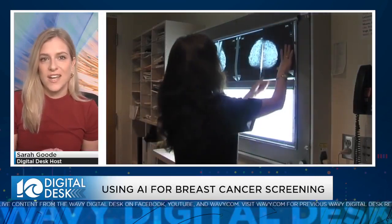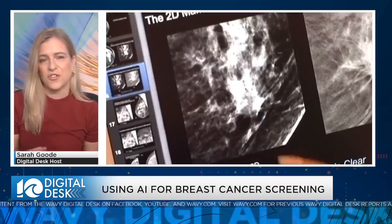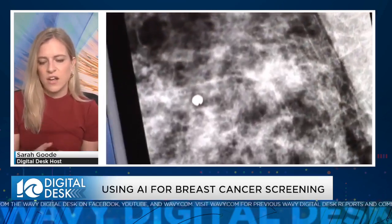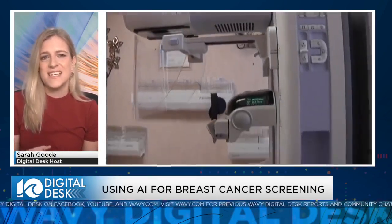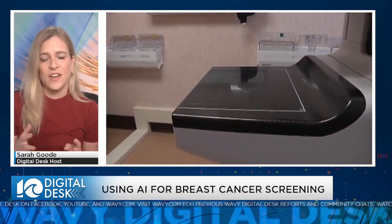Today we're going to be talking about an innovative tool Riverside Health System is using for breast cancer screenings. We're going to be joined by Dr. Benjamin Pettus, who's a radiologist at Riverside Regional Medical Center. And so we're going to be talking about this technology they're using to get a second set of eyes on breast cancer screenings for that early detection.